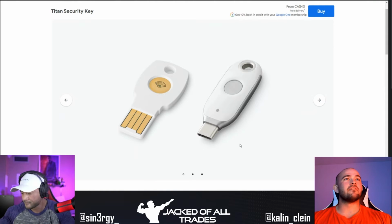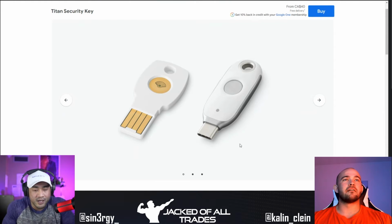Pretty cool. So far it's been a bit of a nuisance because every time I'm logging into something new, it'll ask me for that device, right? But in my head, I'm like, I will pay this nuisance all day long because I will never be that guy that's like, yeah, I left my email somewhere and I get hacked and I lost all my shit. I will never be that guy.